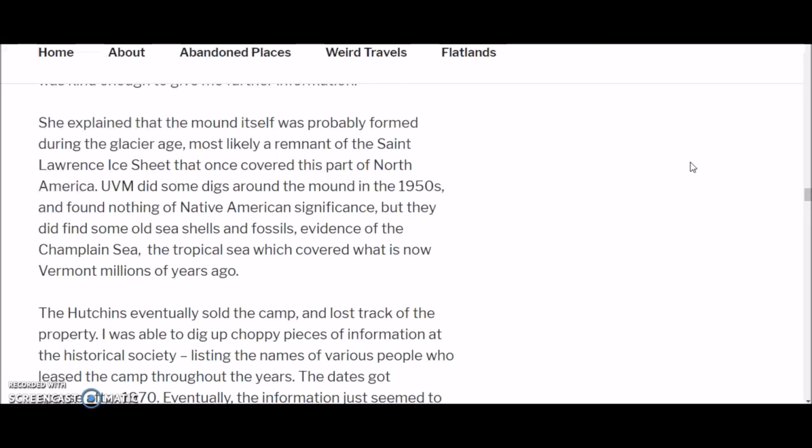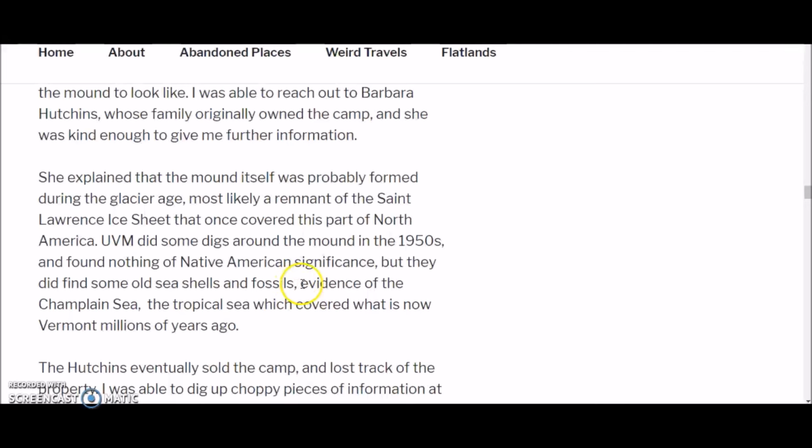Lawrence ice sheet that once covered this part of North America. And it says UVM did some digs around the mound in the 1950s, and they found nothing of Native American significance, but they did find old seashells and a few fossils. Now, remember the mound site? What was the most common artifact found in there? Ornamental seashells. And it says of those seashells, evidence of the Champlain Sea, the tropical sea which covered what is now Vermont millions of years ago.